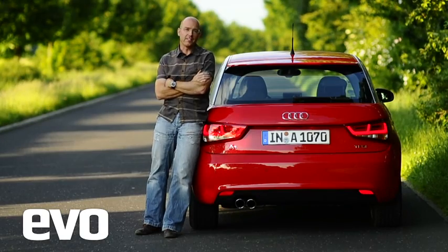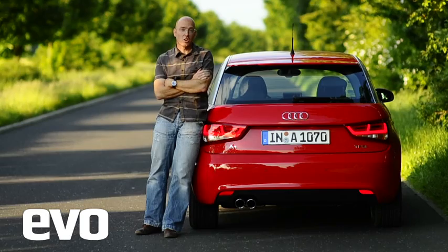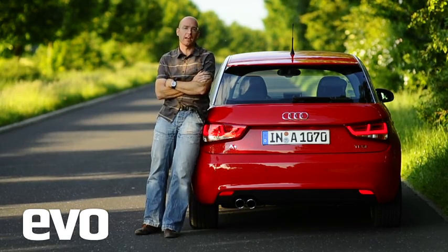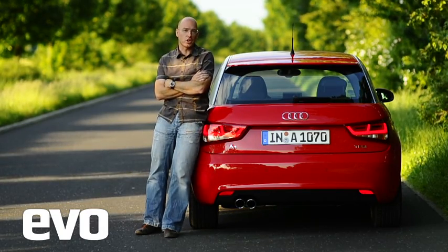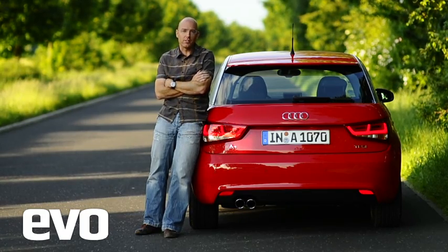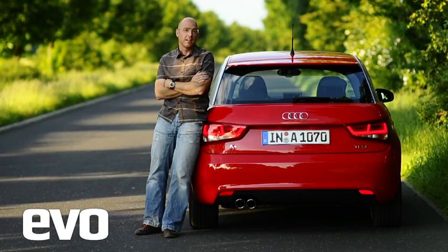I think the A1 is exactly the sort of car that Audi want it to be. Chic, cool, trendy, all those things, but it's those things that make it suited for urbanites, for people living around town. Unfortunately, it's not for you and me. It just doesn't have the exuberance and excitement that you want from a car like this, and that to me is a shame.